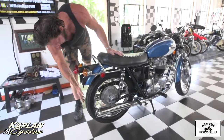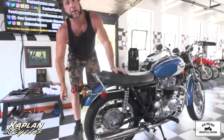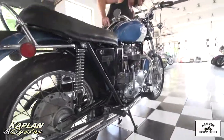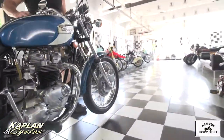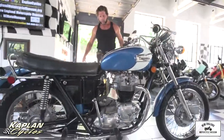Look at the rear tire. Rear tire on it is brand new, less than 100 miles. Take a close-up of the rear tire, Kenny. Rear tire is like brand new. The front tire's got at least 50% tread, but it does have a brand new rear tire on it. Bike doesn't need anything. It's ready to roll.